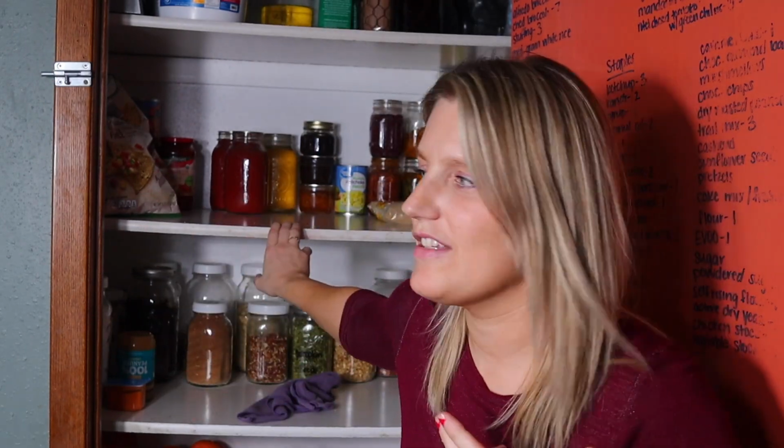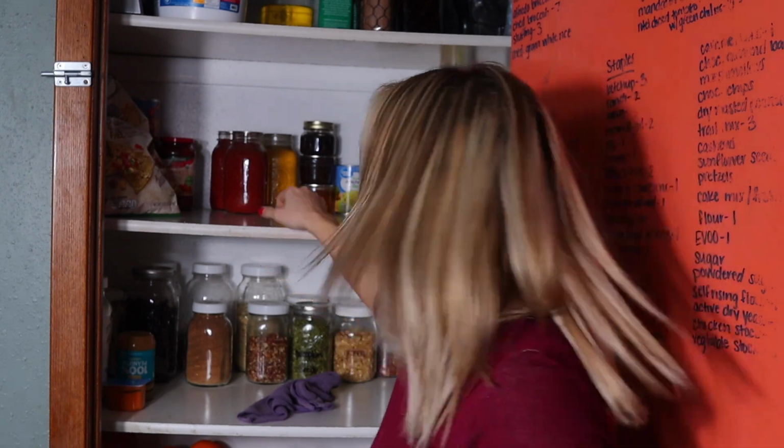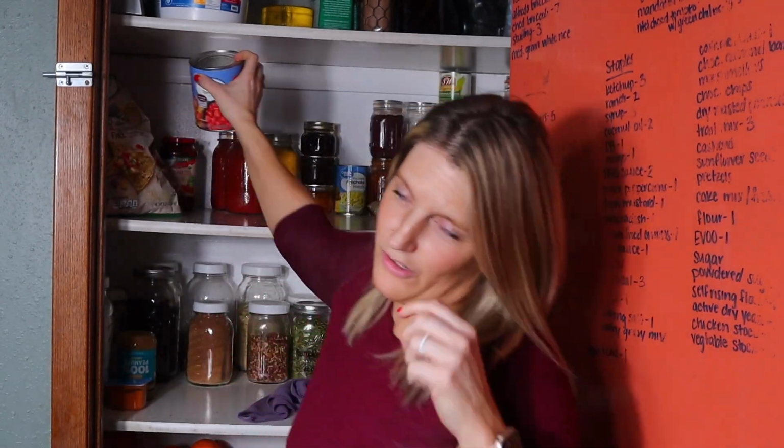So the next shelf, I don't know if this is really stock up stuff. I guess some of it is. Things that I would stock up on or slowly stock up on. Things like diced tomatoes, I use a lot of this, tomato sauce, tomato paste, marinara sauce, spaghetti sauce, your favorite kinds, stock up on these.